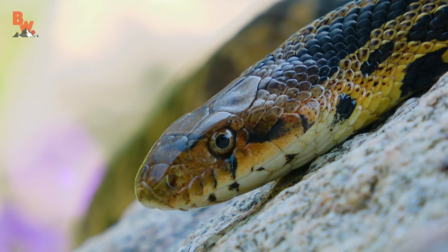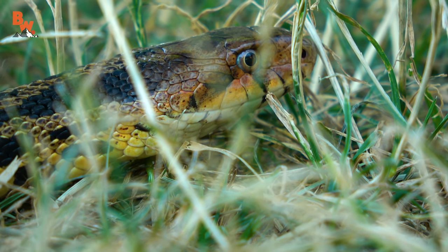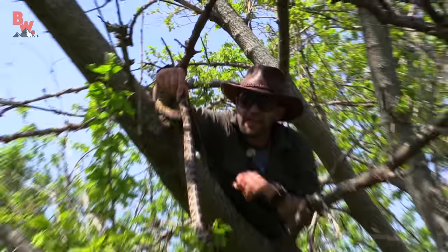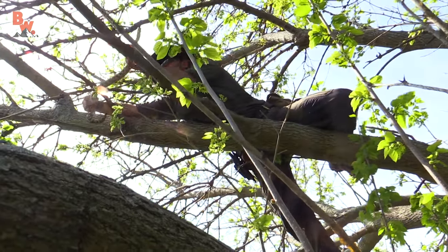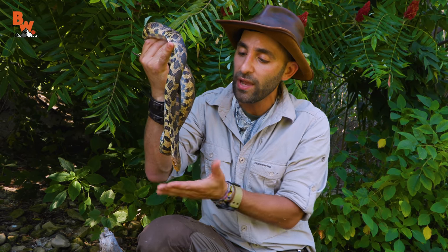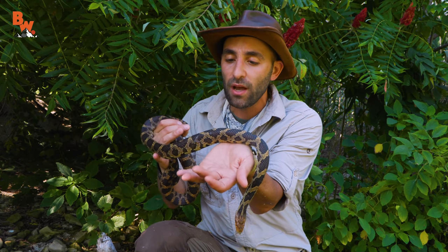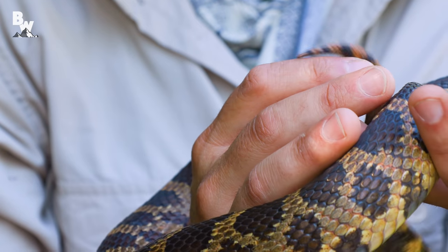Now, for the most part, you will find these snakes on the ground. They're primarily terrestrial, but you may remember an episode from very early on in the Breaking Trail series where I actually climbed up a tree to catch a fox snake. They will occasionally go up into the trees to steal eggs or baby birds from the nest. This is a nomadic species, and during the breeding season, they will stay in one area to try to attract a mate. But throughout the rest of the summer, these snakes are moving from spot to spot searching for food.